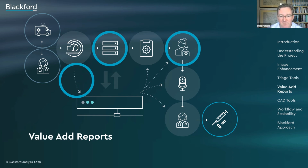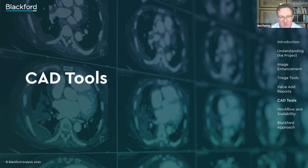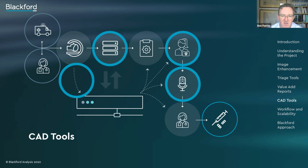Since we've gone to all this effort, we have to ensure that the results are actually communicated to the referrer. It needs to be effortless to transfer metrics generated by the AI into the report to avoid spending time retyping or dictating results. The last category we have here is CAD tools. For example, a tool that detects and sizes suspected lung nodules in a chest CT to save radiologist time and increase accuracy. Now, to many, the earliest form of AI in medical imaging was CAD.